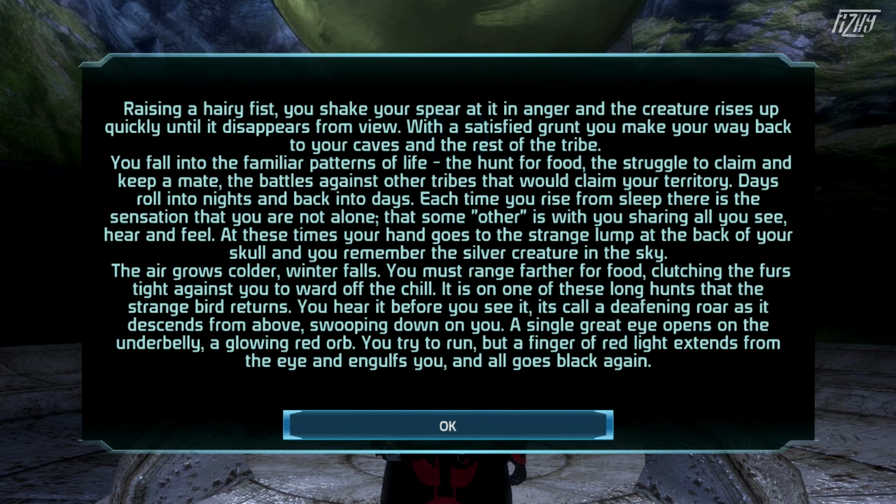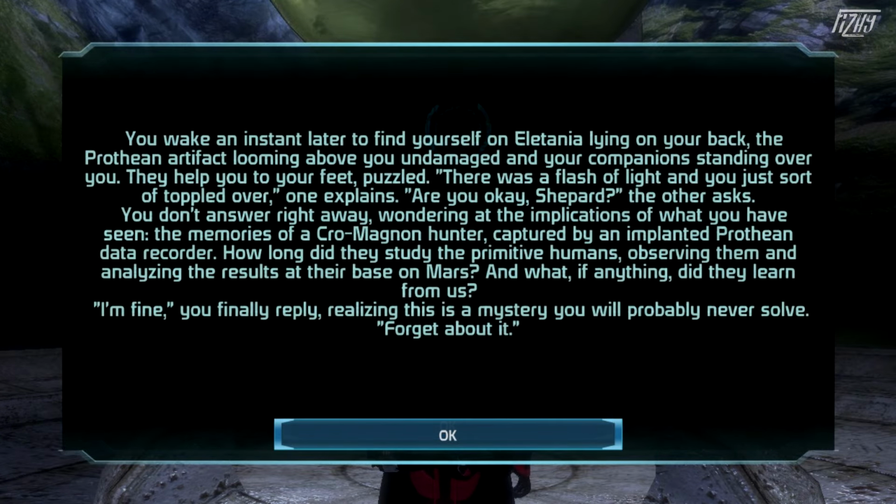The air grows colder, winter falls. You must range farther for food, clutching the furs tight against you to ward off the chill. It is on one of these long hunts that the strange bird returns. You hear it before you see it. Its call a deafening roar as it descends from above, swooping down on you. A single great eye opens on the underbelly, a glowing red orb. You try to run, but a finger of red light extends from the eye and engulfs you, and all goes black again. You wake an instant later to find yourself on Elatania, lying on your back, the Prothean artifact looming above you, undamaged, and your companions standing over you.